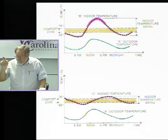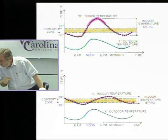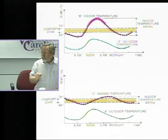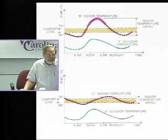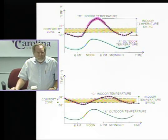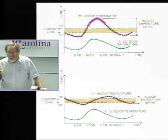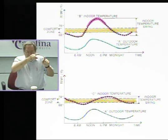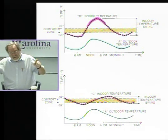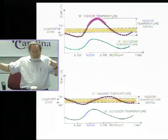Now, which of these two curves is the one that has the mass, the slab floor? Looking to see if it gives it away. No, it doesn't give it away. Okay. Well, you look at the red curve, which records the indoor temperature. And in the lower graph, the indoor temperature did cycle during the day, but not a lot. And the yellow bar is the comfort range.